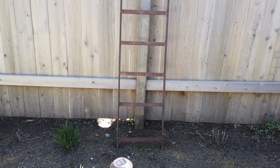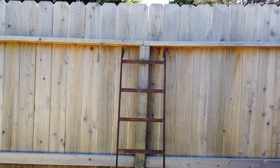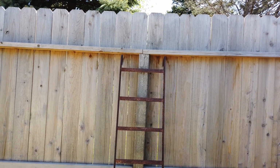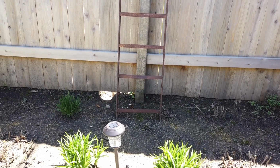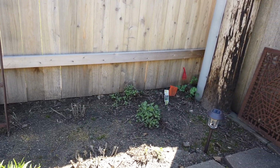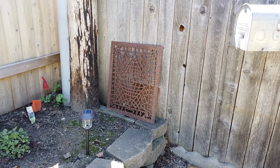This is an old cast iron ladder, either from a piece of farm equipment or from a train. I picked this up for $20 at a garage sale, and I am going to once again attempt to plant a climbing vine on there if the rabbits don't get it. An old furnace grate that a friend gave to me from work.